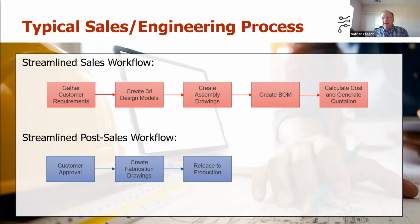If we could do that, then on the post-sale side, we would just have to make sure that the customer didn't change their mind. Of course, that happens all the time where customers change their mind, and that's okay. But at that point, it would be going back to the customer saying, are you sure this is what you want? If they have changes, go through the changes, reprocess the changes that they want. And then once we do that, then we can quickly create the fabrication drawings and then release it to production.